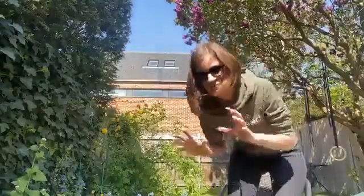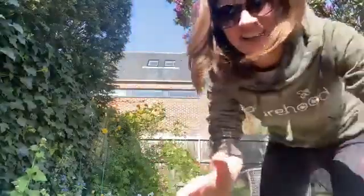So firstly, let me introduce you to my garden then. I've chosen this specific patch, and I'm going to tell you why in a moment. Hopefully you can see this. Got some lovely, and bear in mind I'm not an expert here, but just some lovely blue flowers there. All sorts of things.